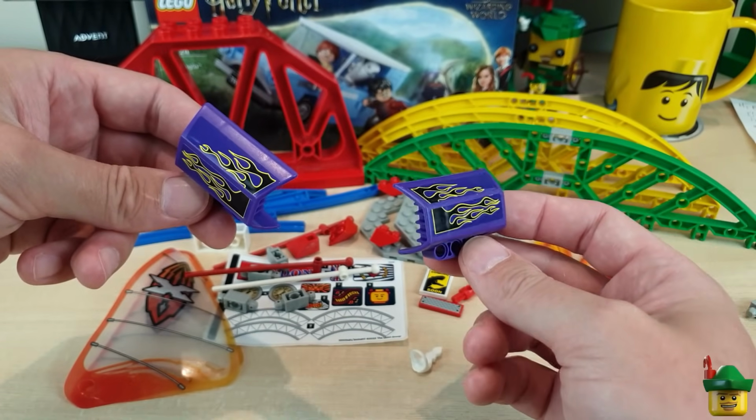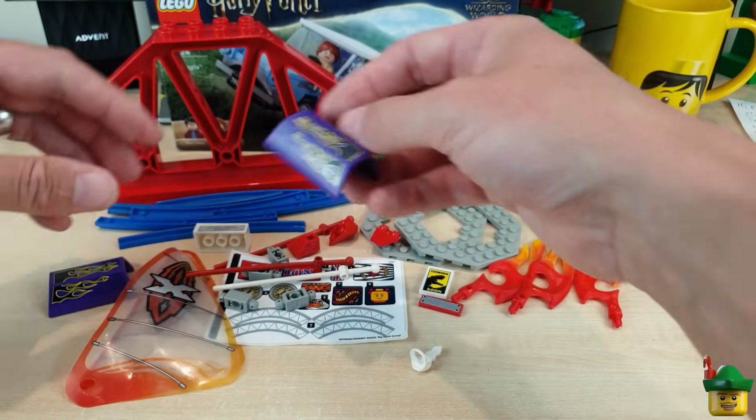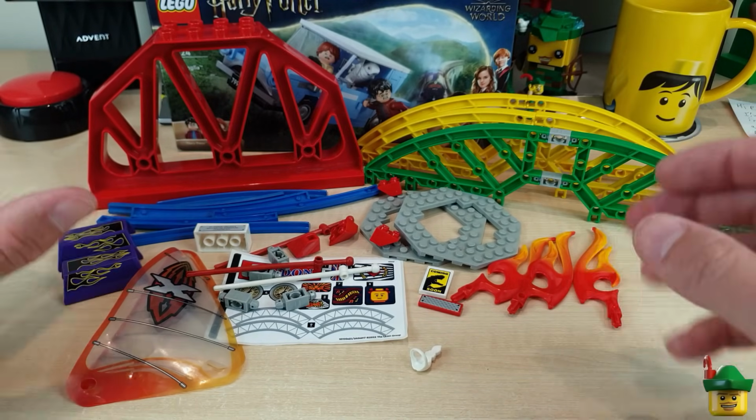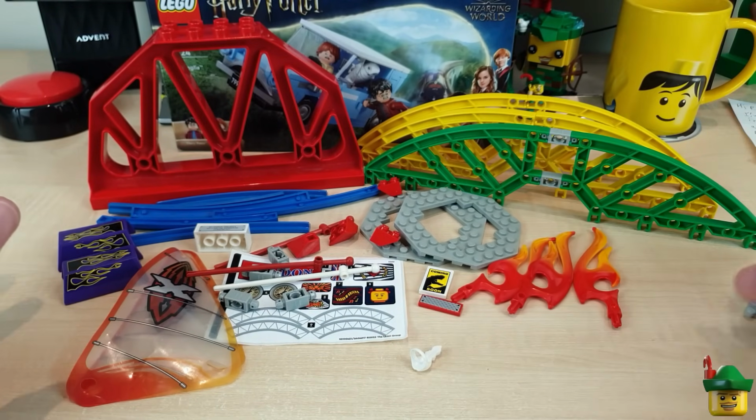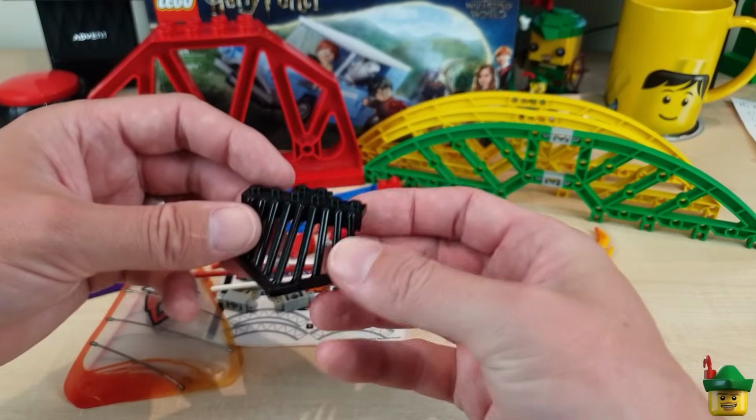I do need the other stickers or stickered pieces from that set. Well, the car ones anyway. The sticker sheet is not available anymore, quite frankly. So there we go. More of the pieces for the snap.